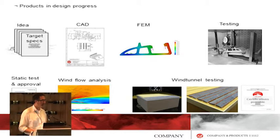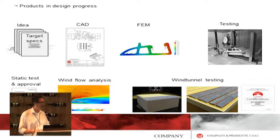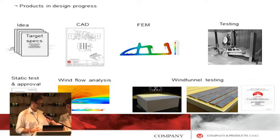The next step is going into the CAD, making the drawings and the structural analysis. In the CAD system we run the finite element method, so even before you have a part in your hand, you can analyze in the CAD system if it works, if it achieves the target.